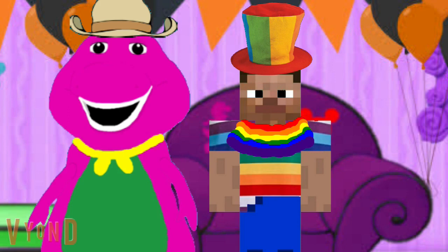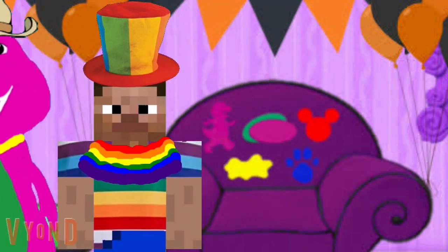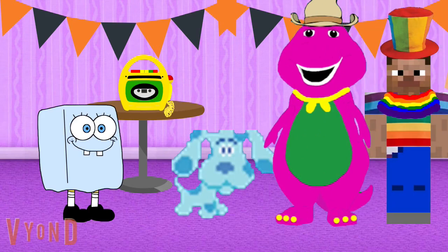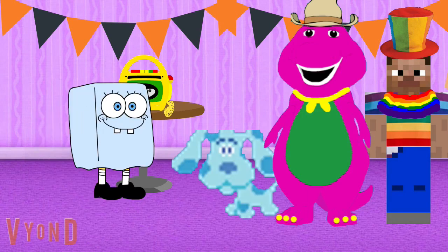Hey guys, it's time for our Halloween dance party. Ooh, a Halloween dance party. Come on. So SpongeBob, what music can we dance to? Well, we can dance to one of my favorite Halloween songs. Do you wanna try? Sure. Do you wanna dance too? You will? Great. Okay. I'll start the music. Get ready to dance with us.